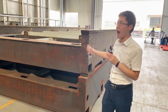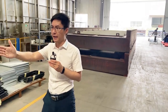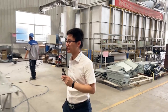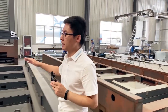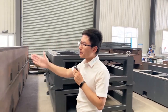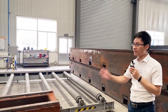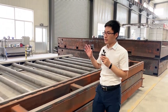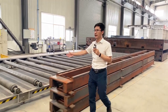This is the machine after heat treatment. After heat treatment, we go next for the sandblasting. It's all finished once. And here is the sandblasting machine. We use this machine to remove the rust, the oil and the paint on the surface of the machine parts after the heat treatment.